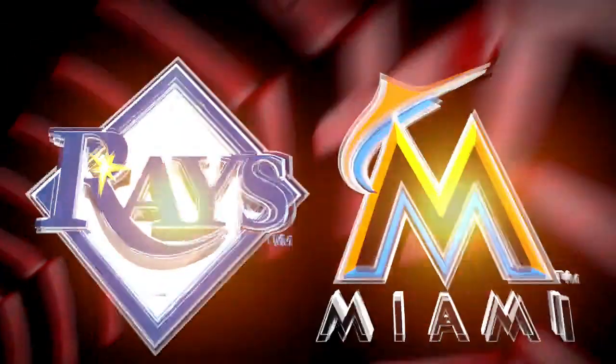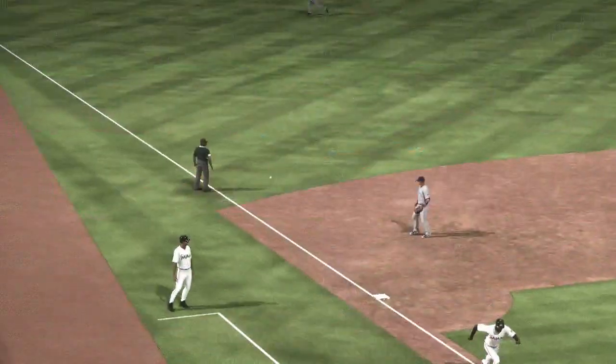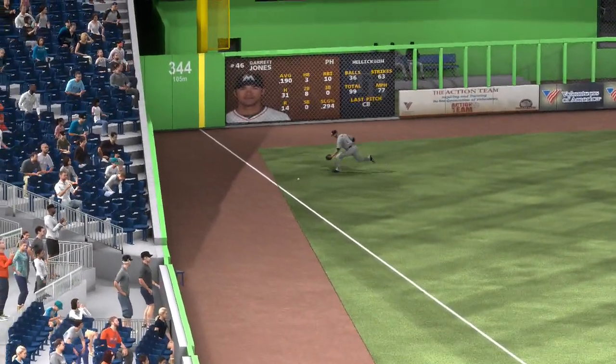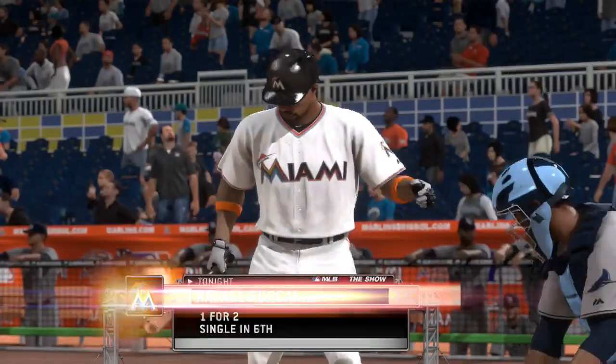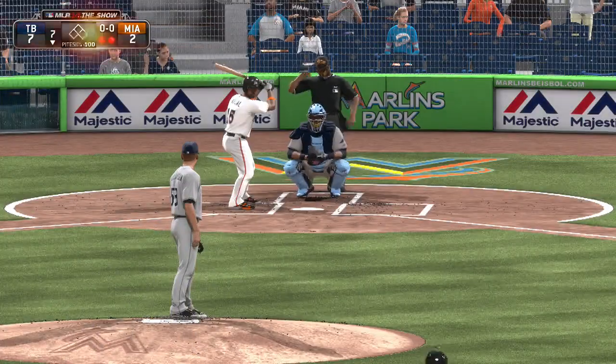Well, you know what? It's not too late to make a game of this after all. They're going to get a run back here on the RBI double, and even though there's not a lot of outs left, at least they're going to make these guys sweat a little. Rafael Furcal will stand in. He's 1 for 2 so far.